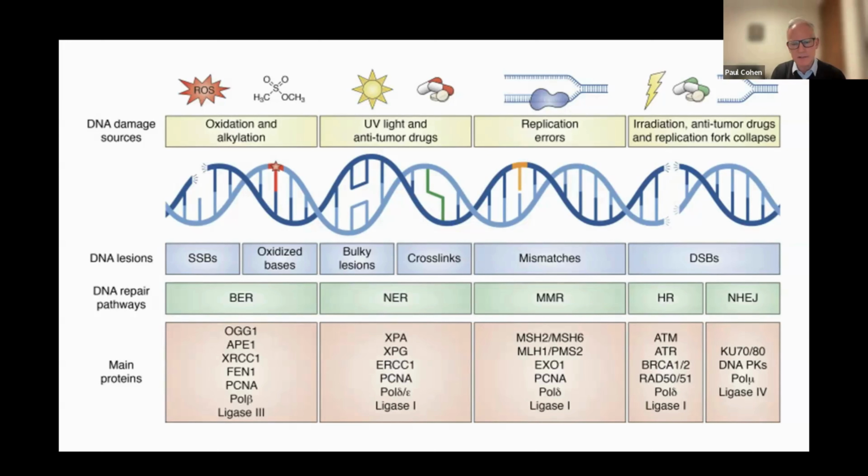And in that process of division, the DNA has to replicate, and it's very, very prone to errors or mistakes as it replicates. And so there's multiple sources of damage to DNA, and we have multiple different mechanisms to repair that damage. So I just want to highlight a couple of mechanisms.